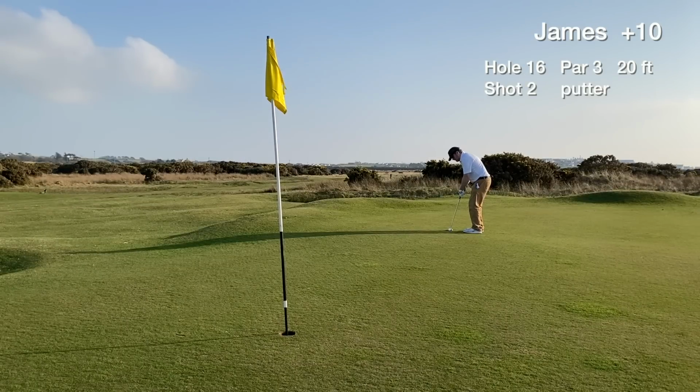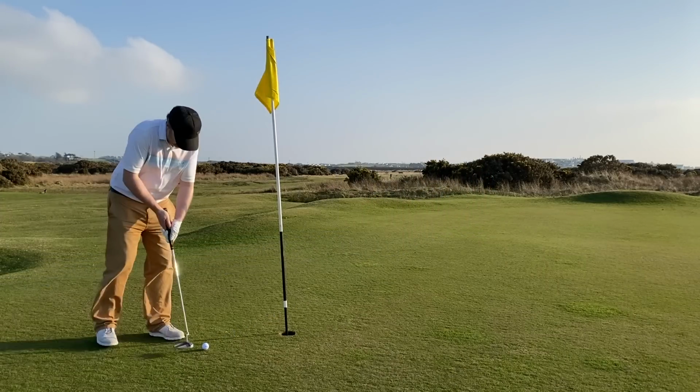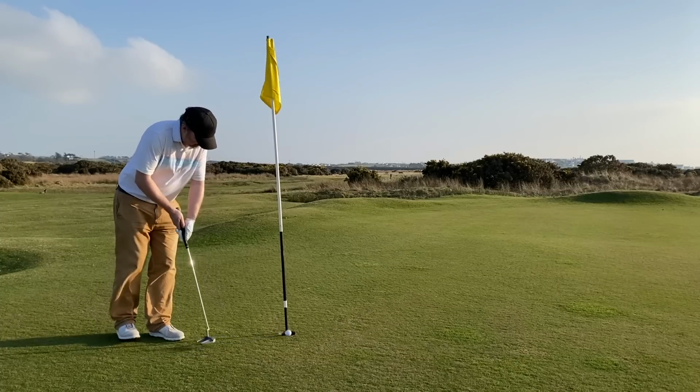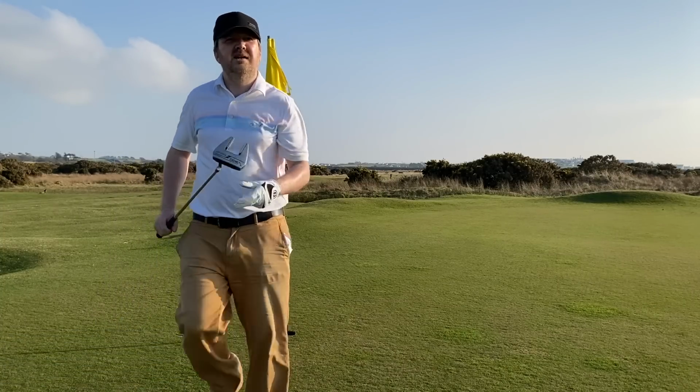Have another birdie putt. It's a 20-footer. Good pace again. Really had the pace on these greens. It just misses to the right, and we tap in for the easy par on hole 16.